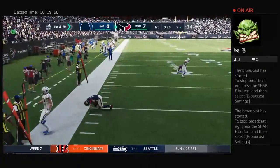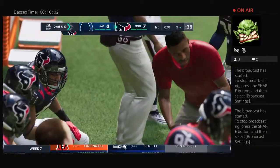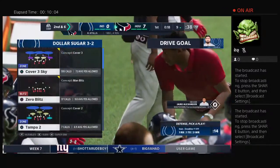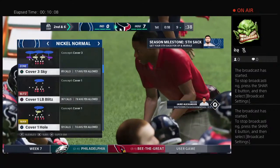Now the pass hauled in by Kenny Stills. And they'll mark him down right around the 9, just shy of the 10. They'll contain him to just 4. 2nd down. 2nd and 6 at the 9-yard line.